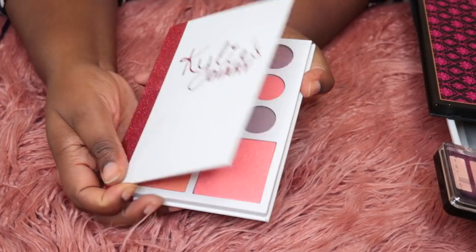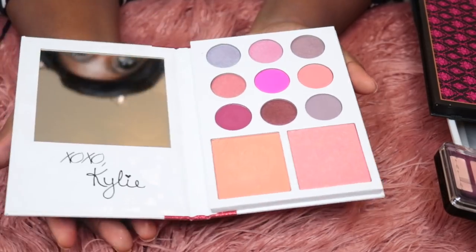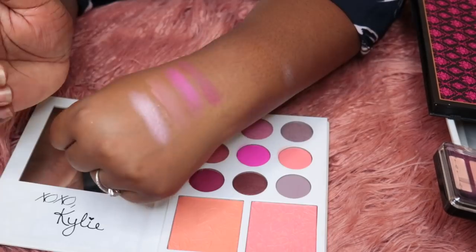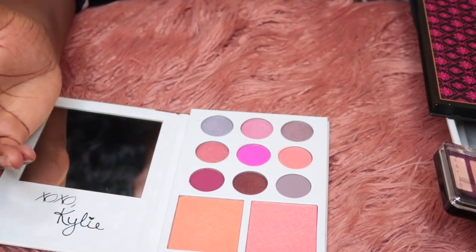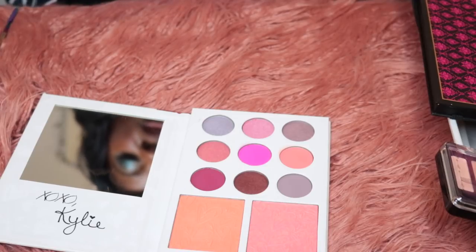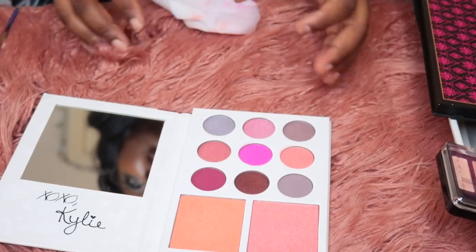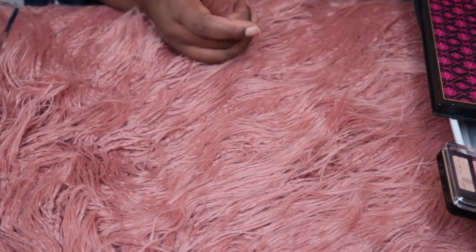Kylie's Diary is the only Kylie Cosmetics eyeshadow palette that I own and I hate it. These shades, they swatch really trash. I know swatches don't tell the full picture, I get it, I know. But I've used this a couple of times on my eye and I don't like it. I know this is not a declutter, but giving that away as well. Giving this Essence one away too.